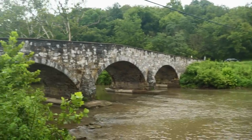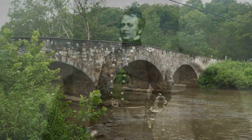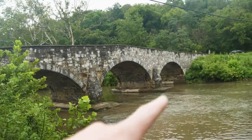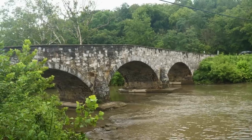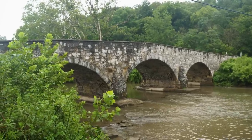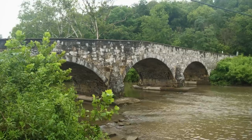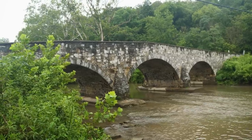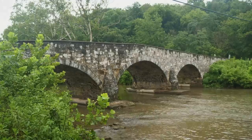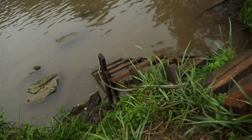And on the right wing would have been General Joseph Hooker, commander of the First Corps. And he and the First Corps would have crossed over the Antietam Creek right over this very bridge on September 16th. And it was over this bridge and along this path to the west that was going to lead them to the Antietam battlefield.